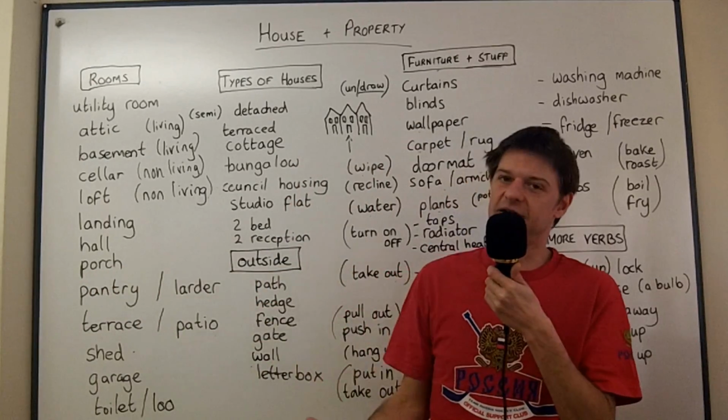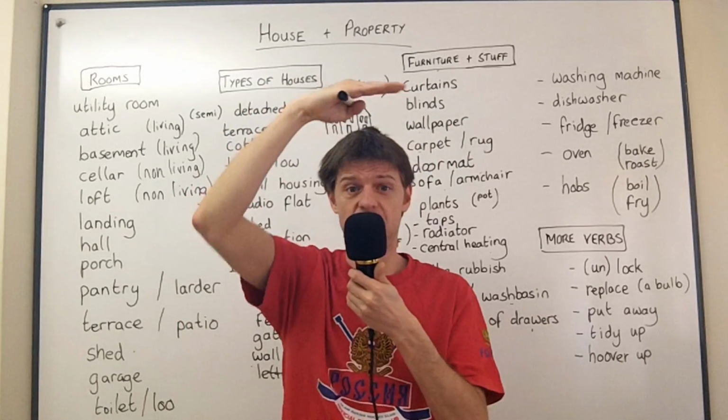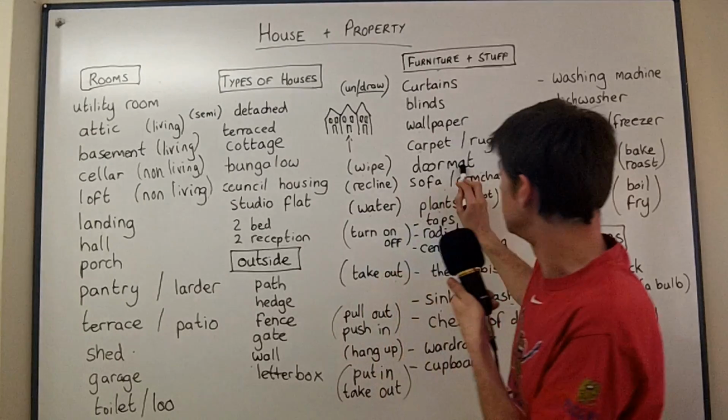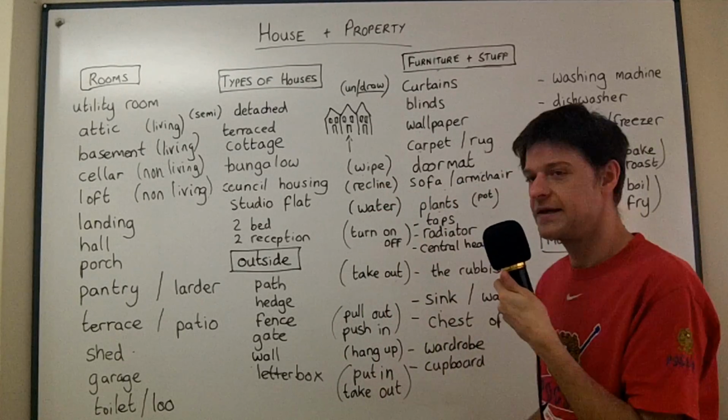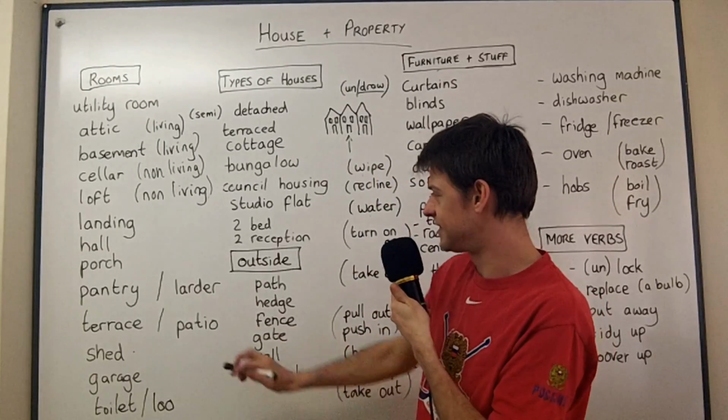Porch is just outside the front door, and it often has a little roof of its own, a ledge which will keep the person dry, and it has a doormat very often which you ought to wipe your feet on if you want to make sure you don't get your dirty shoes all over the house.